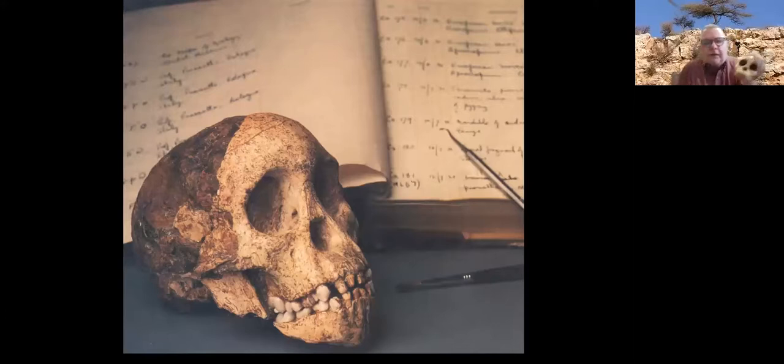So once again, here we have the child from Taung, or the juvenile. We know it's a juvenile because these are the deciduous teeth, the baby teeth. And this is the first permanent molar. The first permanent molar is just coming into occlusion, which means it's coming into abutting the other molar. It's not quite there yet. You can see there's a gap there. That's the first permanent molar coming in.